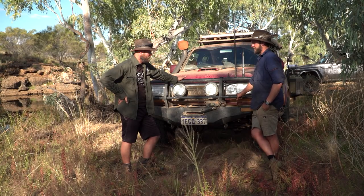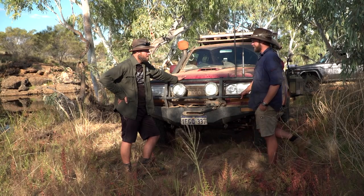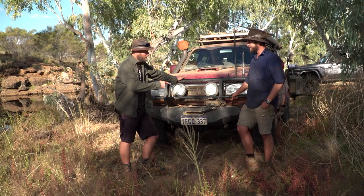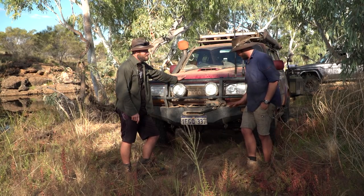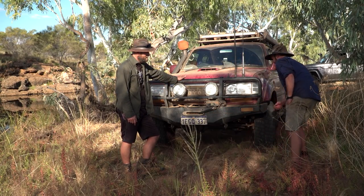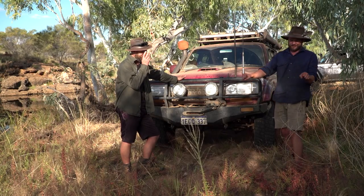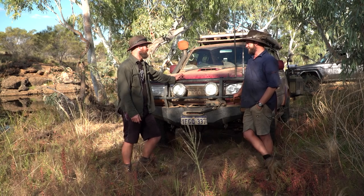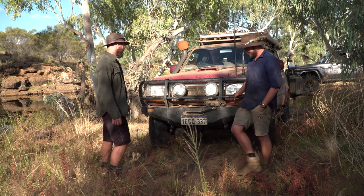Bogged in the mud flats in the Kimberley with the tide coming in. Crocodile-infested waters. It definitely paid for itself that time. You actually turned the whole car around with it. I did, yeah. It winched pulling across here, rubbing on the bar, and it just dragged the car around because I didn't have a front diff at the time. Ah, righto. Fair enough. No drive.